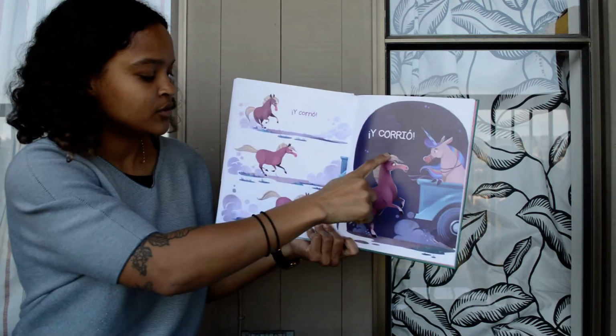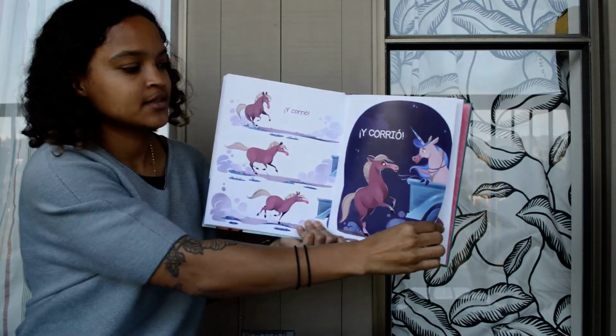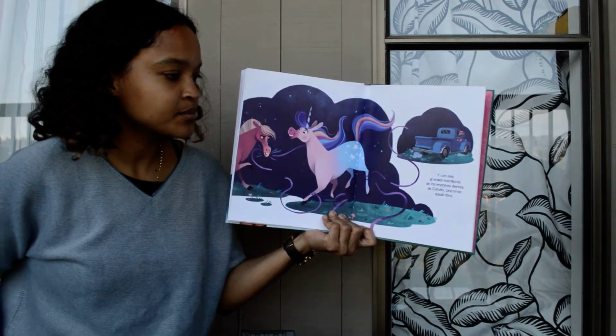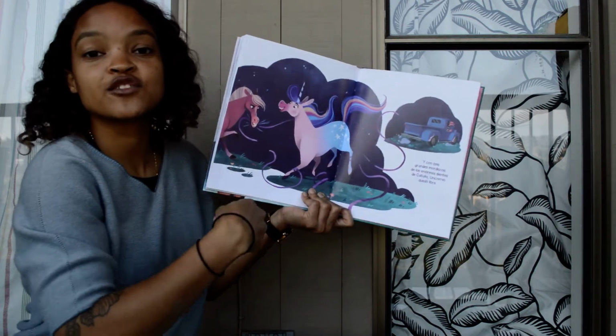It runs and runs. Finally, horse catches up with the unicorn. Horse frees the unicorn. And they escape out of the car and go back to the forest together.